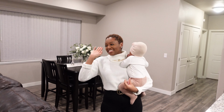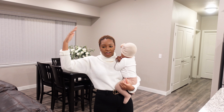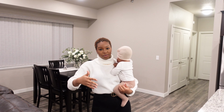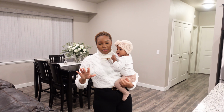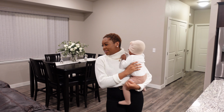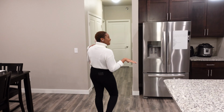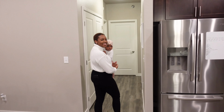So that is the main living space. The living room, the dining room, and the kitchen, it is all in the center of our townhome. I love the layout. It's very open, and that is my favorite layout in every single home. So we're gonna go down the hall so you guys can see where we do laundry and lots of other stuff.